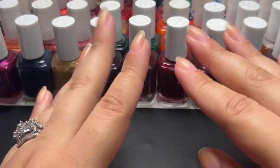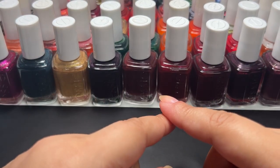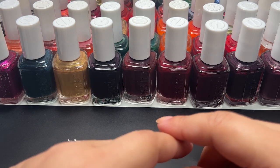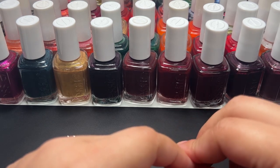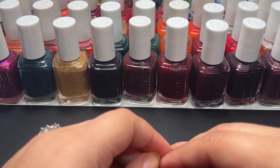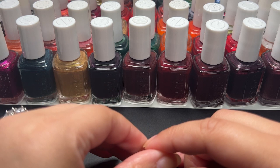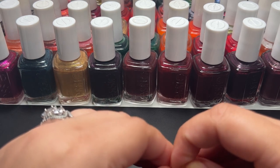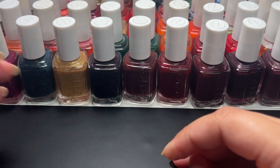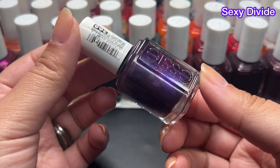Hey guys, alright, I have about 100 Essies laid out in front of me, and that's what I'm gonna go with for this first video. I will probably do more for other videos, but I am filming this one at night, and I do eventually want to get to bed, so we're just gonna start off with the first 100 Essies that I own, and the very first one is Sexy Divide.